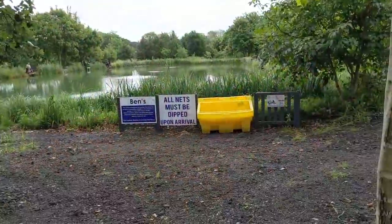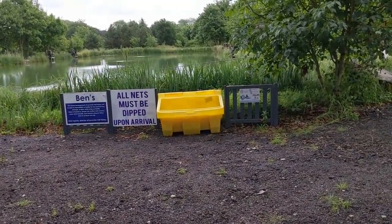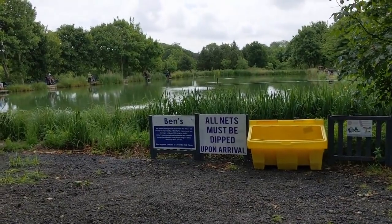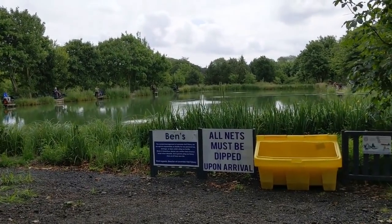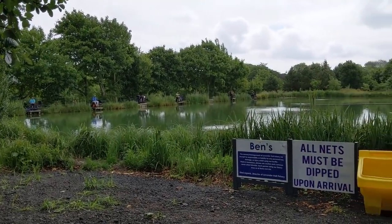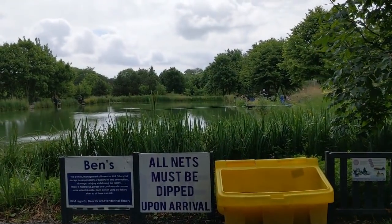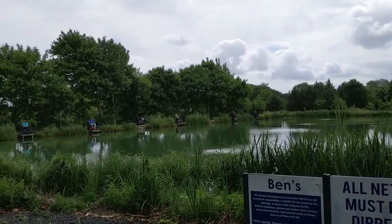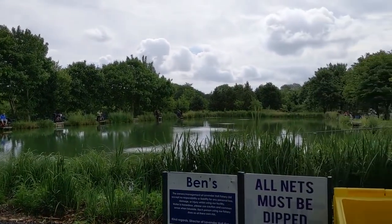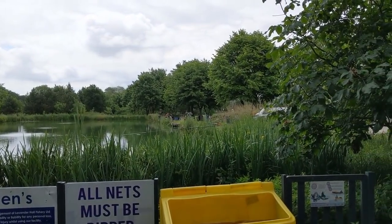As you can see, there's a designated point for dipping your nets, which must be done before each match and then laid out on the bank so they can dry. The pool you're looking at the moment is one of the ones in the qualifier today, and this is Ben's. Lovely pool, some cracking fish in this pool. As you can see, everybody is steadily setting up. And we'll have a chat to some of the anglers a little bit later and see how they're going.